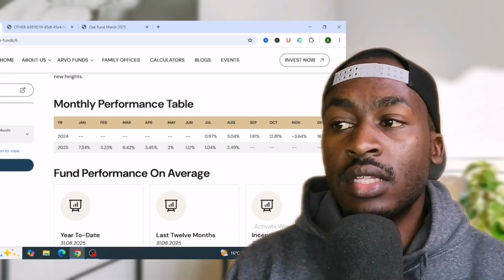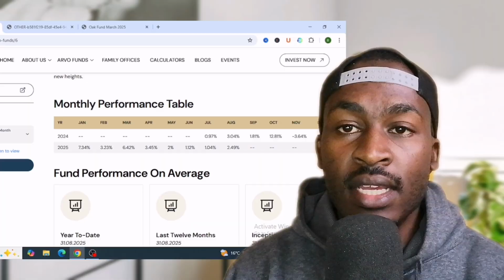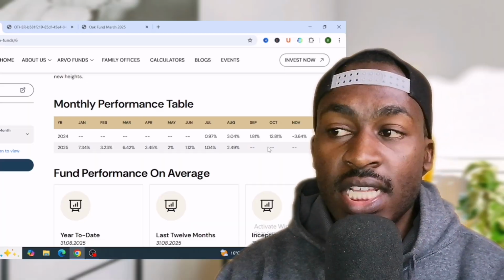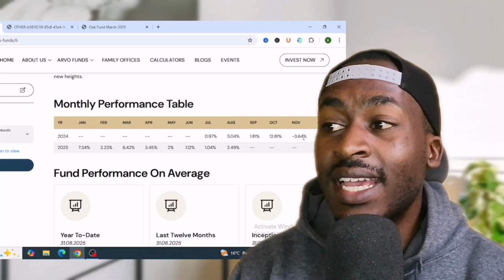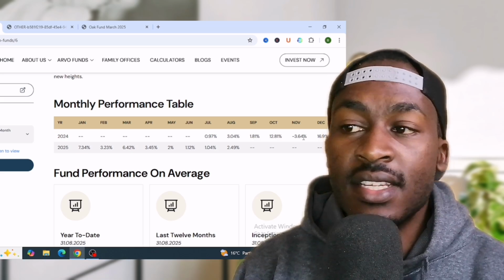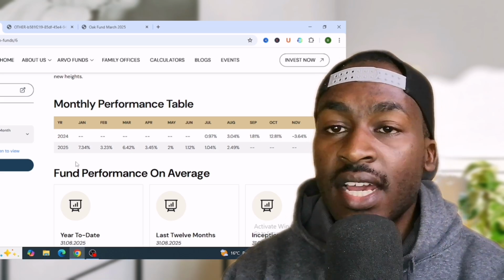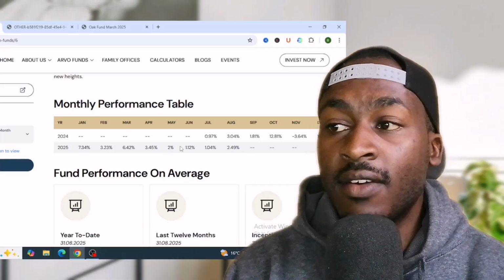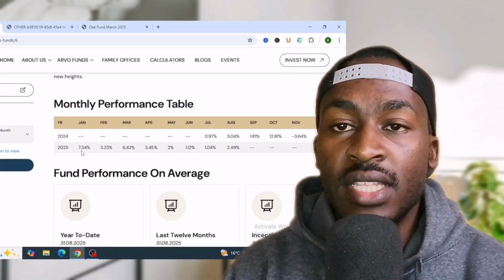As you can see, this African Equity Special Fund was founded in July 2024 and they had a return of 0.97, and the only time they had a negative return was in November. That is, they had a negative of 3.64%. Since then, they have had a positive return. For example, this year in 2025, the lowest return was 1.112, and that was in June. And the highest was in January, that was 7.34.